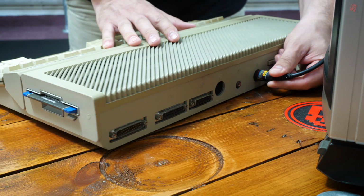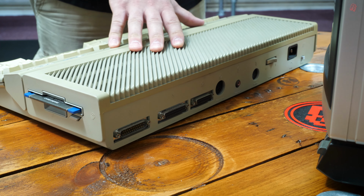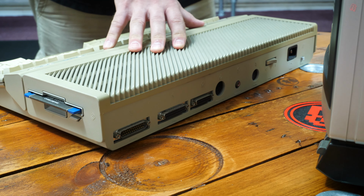Where did you get that one from, Mark? Because you provided that cable. I got that from Retro Computer Shack on eBay. Retro Computer Shack, yeah, I've used them before. Good supplier. And I really love that the PSU is integrated with this machine. It keeps everything nice and compact. Yeah, I like it for the convenience level, but I'm not sure how warm it's going to get in there. And there is something to be said for keeping the PSU separate, because it can get a bit toasty.